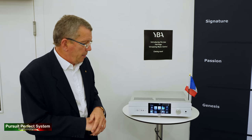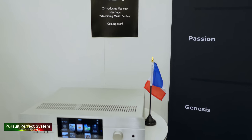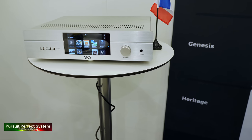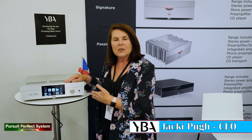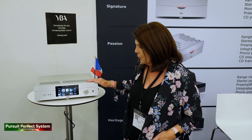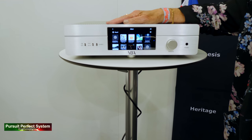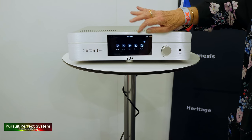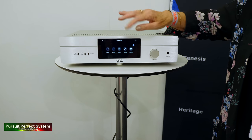And you've got a new product that's coming soon, the Heritage Streaming Music Center, which we can see there. Tell us about that, please. At the show we are presenting this new product, which is the R100, and Jackie will present the product. We've been without a streamer for too long, but rather than just come up with a streamer, this is an all-in-one product. It won't be available until September, so this is a bit of a preview. It has a 6.5-inch display, an app, a remote, and it's a touchscreen.